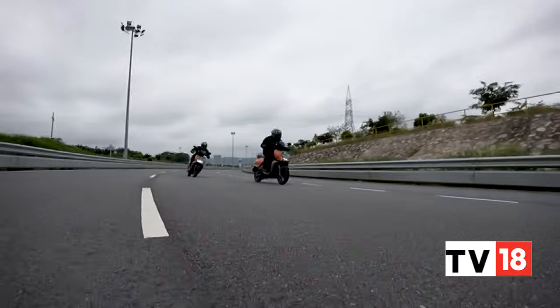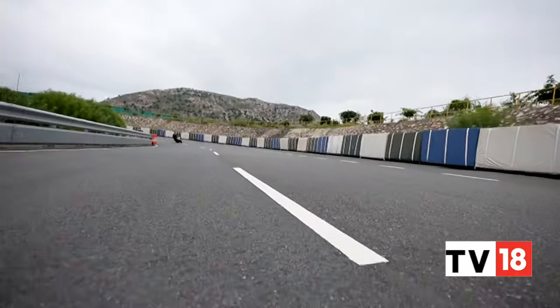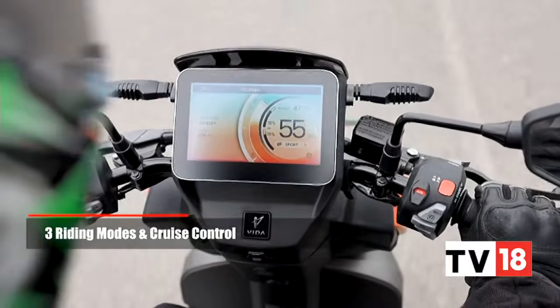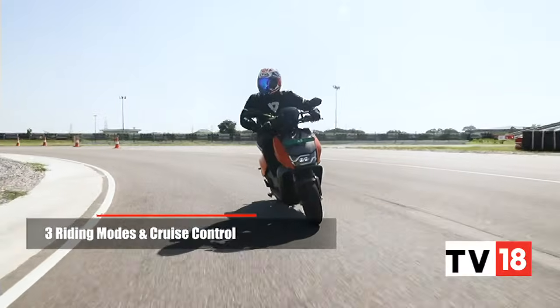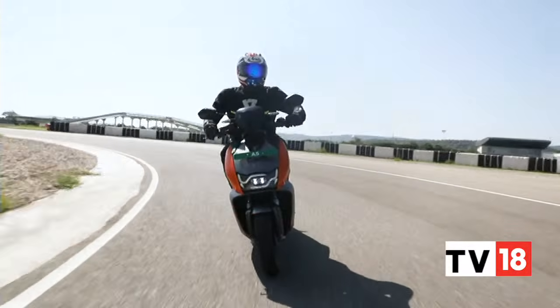On a related note, the riding modes can be changed on the fly too, but given how eager the sport mode is, I would have liked the Vida to necessitate full closure of the throttle to allow the riding mode changes. The V1 also comes with a cruise control function that works as advertised.